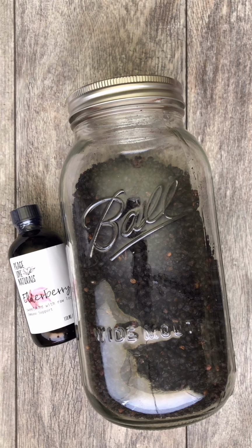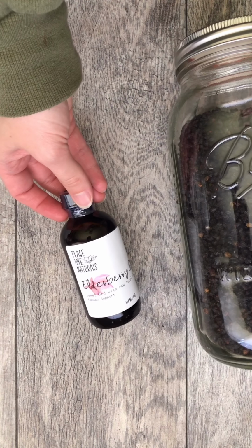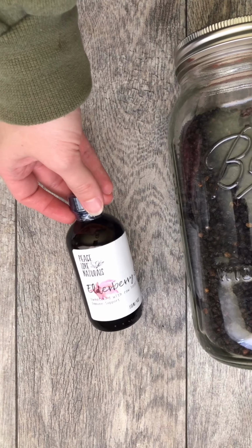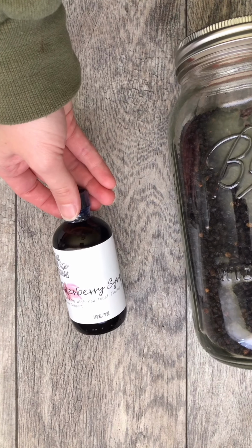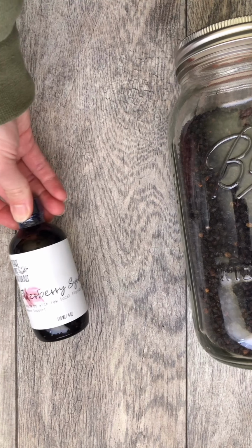You can really keep it much longer than that. Anyways, what you're seeing now is actually a small 4-ounce bottle. Because my shop is new, I wanted to offer a 4-ounce size for people who maybe don't even know what elderberry syrup is or what elderberries are. The elderberry syrup is sweetened with honey, and it's preserved with honey as well, which is why it can last up in the refrigerator for a few months.